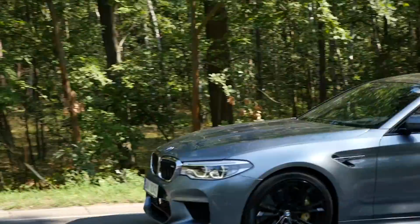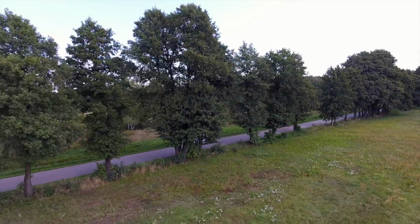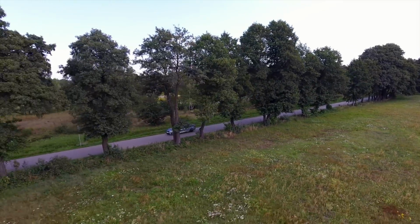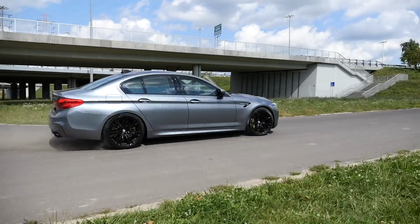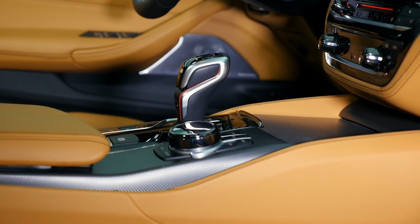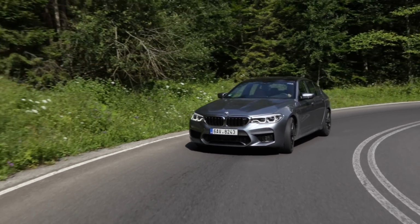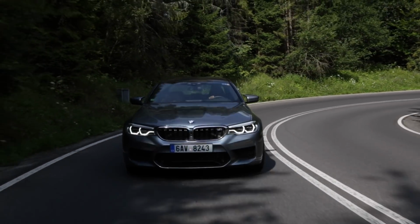Steering is electrically assisted with variable ratio. Implementation is good. I had no problems regardless of whether I was parking, driving in a city, on the motorway, on B roads, or whether I was behaving irresponsibly. Gearbox is an 8-speed Steptronic with drive logic and fluid cooling. Speaking of which, even at moderate pace, many parts in this car tend to heat up. We'll get back to that later.